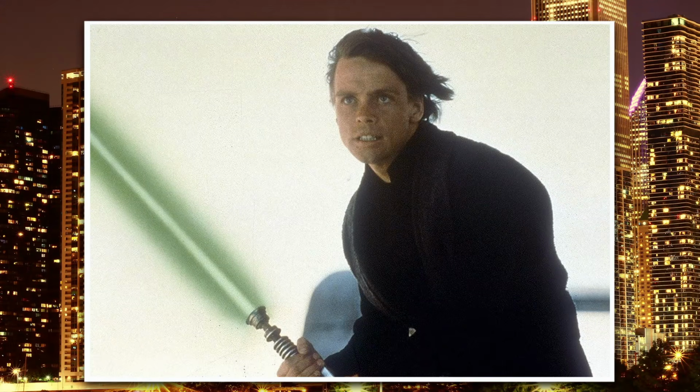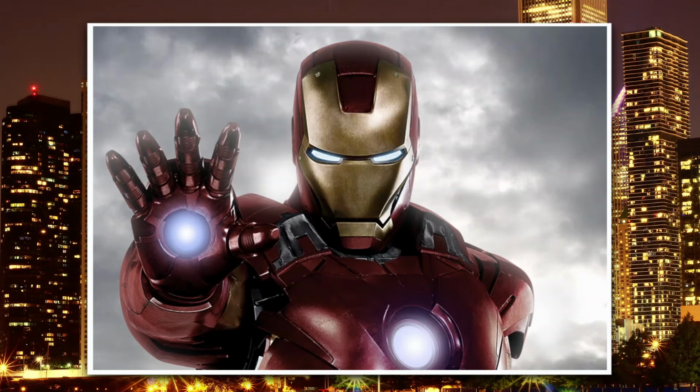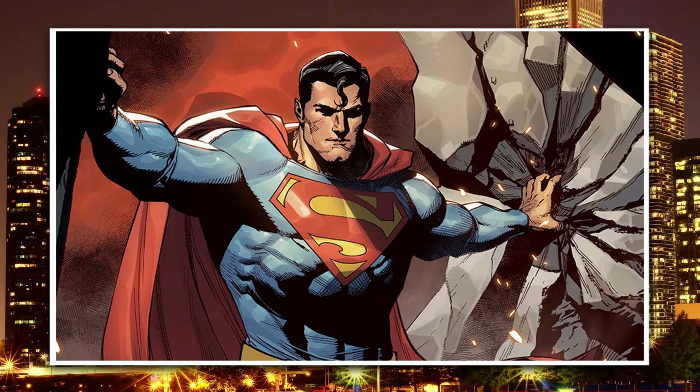So, these are characters we want to be, I think, isn't it? Or something like that. I don't need to see the rest. We've got Luke Skywalker in Return of the Jedi, obviously with the green lightsaber. We've got Iron Man, from Marvel, okay. And we've got Superman.